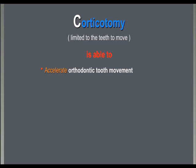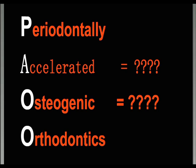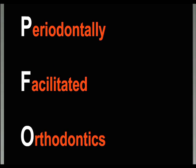The increased metabolism of the bone around the tooth produced by surgical alveolar decortication makes the tooth move faster and also more easily. An accelerated orthodontic tooth movement may be considered a synonym of facilitated orthodontic tooth movement. This is the major feature of corticotomy, to make complex tooth movements easier to achieve. So the TADs are to increase anchorage. Corticotomies, on the other side, can be used to reduce anchorage. And this is why, instead of the term PAOO, we prefer the term PFO, for periodontally facilitated orthodontics.